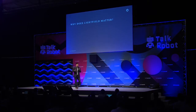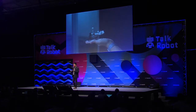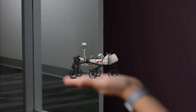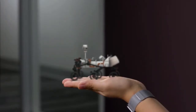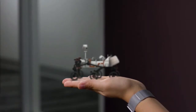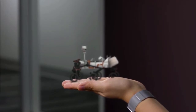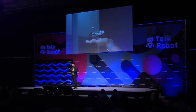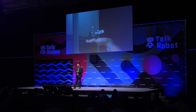A lot of you have probably heard of light field, and some of you may not have. The problem with displays today is all displays are fixed focus, including the displays in front of me and the transparent augmented reality displays that you put on. Because the focus is fixed at a certain distance, you can only show objects that are around that distance. If I put my hand out and try to put a virtual object sitting in the palm of my hand, it doesn't look right. The focus of the object never matches the focus of my hand. And this is a problem with all AR and mixed reality devices today.